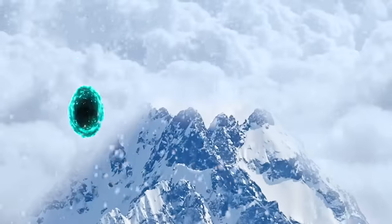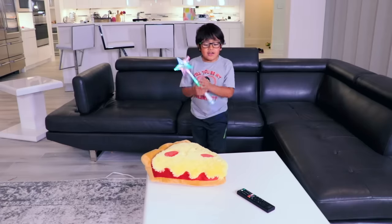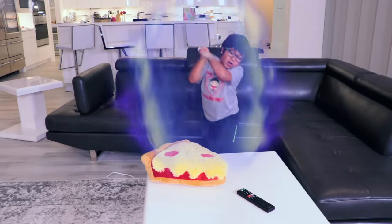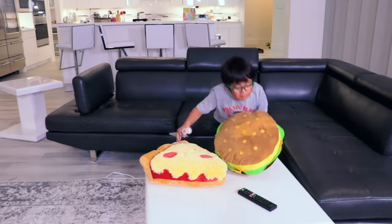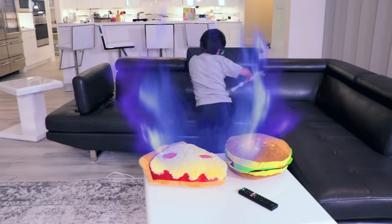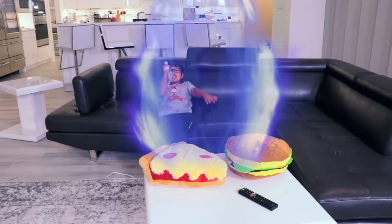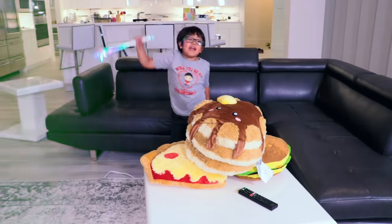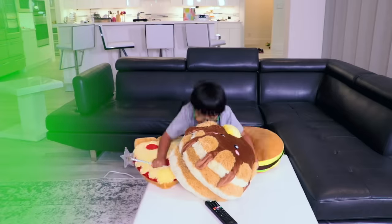All right, one, two, three. Whoa! Mom and Daddy aren't here, so let me get some more food. Burger! Yay, burger! And cup. Yay, pancakes! Yum, yum, yum.